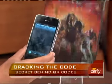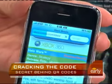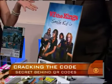This is a We the Kings poster for this band, and if you were to scan the code on the band, you're entered into a contest, so you can win tickets, you can get ringtones, free downloads, all of that kind of stuff. Bands, everybody taking advantage of this right now.